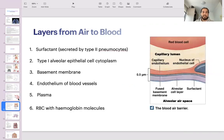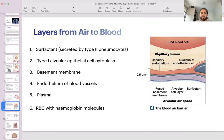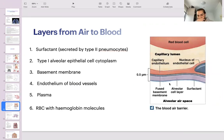While we're in this area, might as well see what happened to that air molecule that came in all the way from your nose and now into your bloodstream. So first it touched that surfactant layer, then it went to the type 1 pneumocyte. From there, both type 1 and type 2 pneumocytes are on a basement membrane. It goes through that, then the endothelium of the blood vessel, then the plasma, and then finally a red blood cell within the blood vessel.